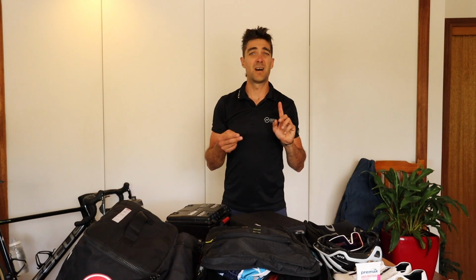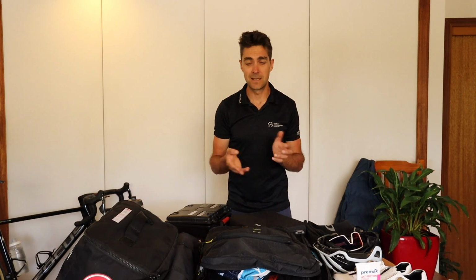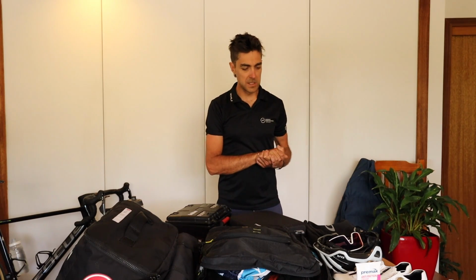Try and book it in, I'd say 1 to 2 weeks before the event to your mechanic, so you can get a chance to ride it afterwards. Mechanics get real busy. Sometimes they forget to do things. You don't want to get out there and go, oh, they didn't change the brake pads out. You want to know that your bike's working on a couple of rides before you even put it in the car to get going.